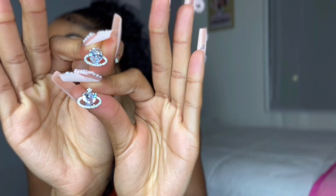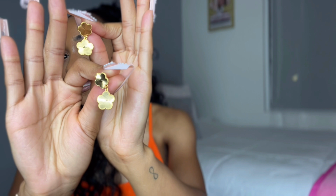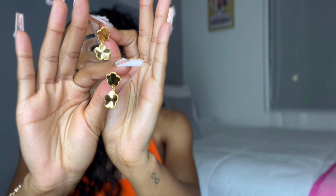Next, I got these really cute stud heart earrings. Super cute. I really like them. And these are also blingy as well. Next, I got these cute gold flower earrings. And they do dangle off the ear. And I do think these are super cute. Absolutely love them. And they just look so pretty.